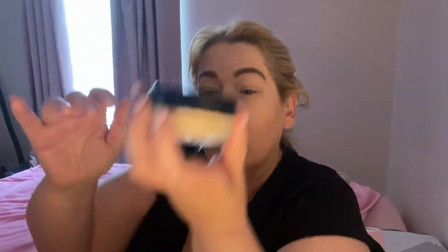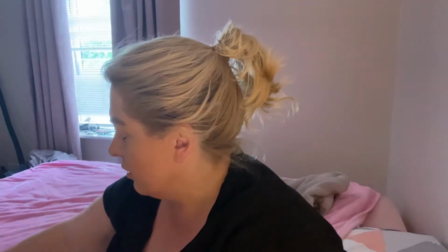This is the Nakia Joy powder. I tap it once upside down, once, and then when you open it up and you take the lid off it, what you get is the perfect amount for an application.